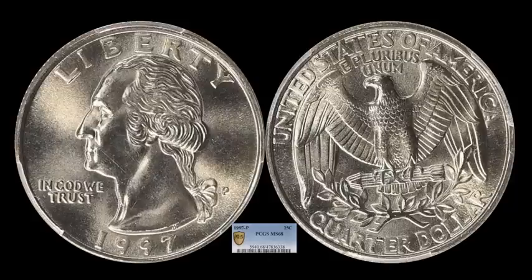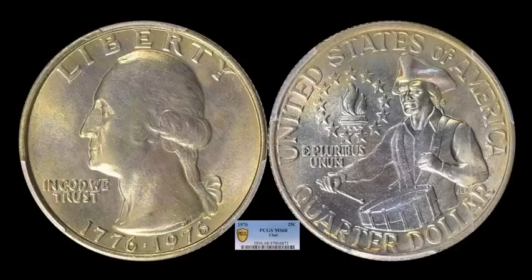Mint-state 68 is a really tough grade. I mean, look how clean this one is. There's nary a mark or nick anywhere on the fields or on Washington's profile or on the eagle. That's how good it is. $3,600 for this one. Coin that's barely 25 years old.